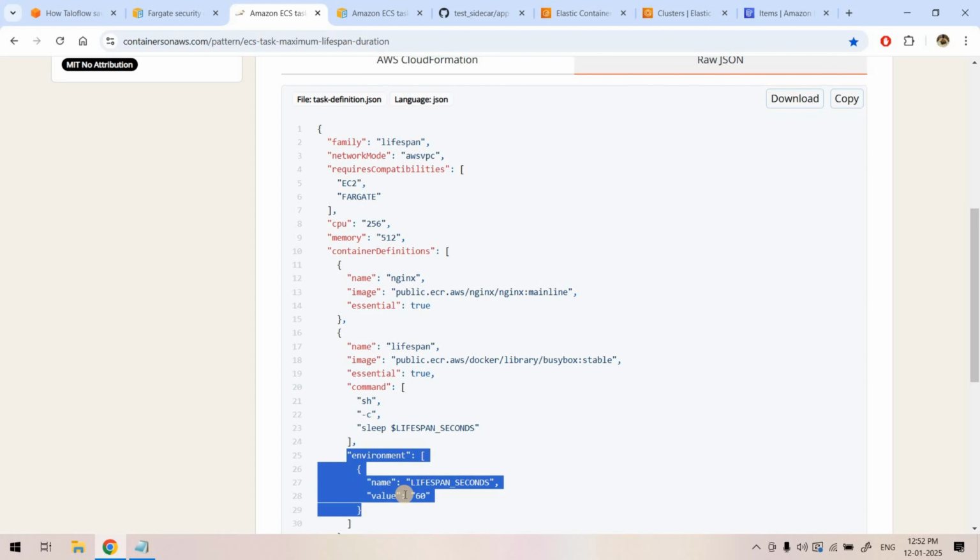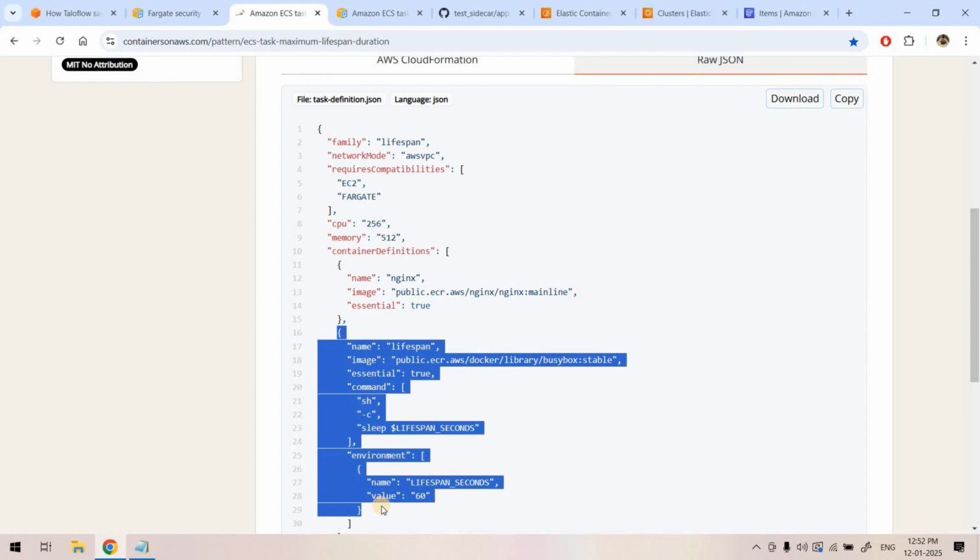So this is how in any ECS task we can configure the environment variable, as we already know, and there they are mentioning that value as 60. So in short, the command they are executing is sh -c sleep 60. This particular container within this task will run for 60 seconds and then exit gracefully. It is not like it will throw an exit code other than 0. The exit code will be 0 only, because this code will not throw any error. So after 60 seconds, this particular container will stop.